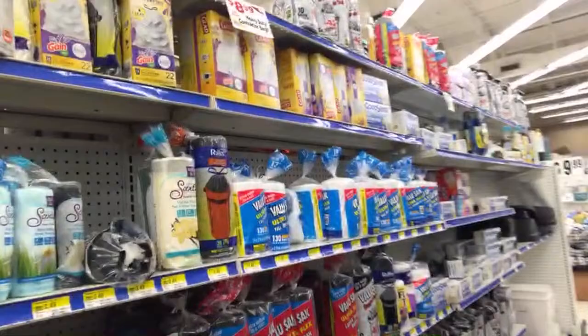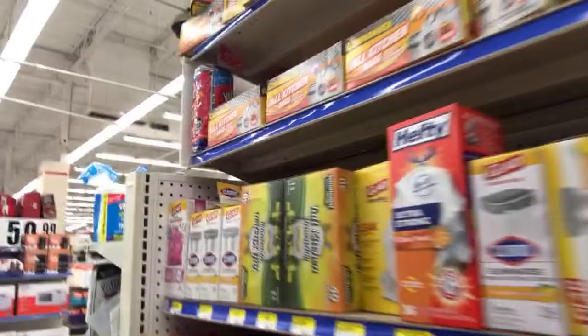Oh my God. Microwave. Coffee makers. You need to store all of your junk? You can come and get those storage containers. Look at this. You can get your garbage bags. They have a lot going on. Hangers. Okay, the question is, what don't they sell?